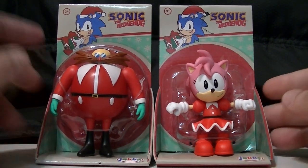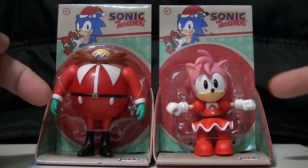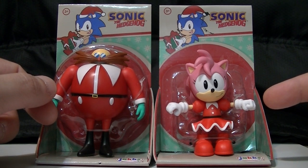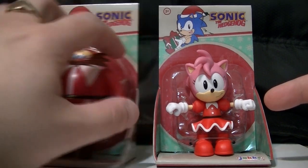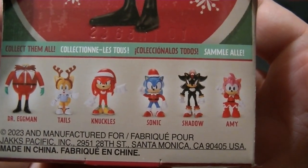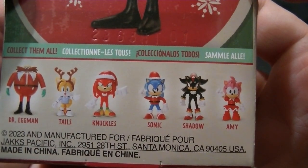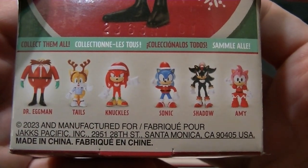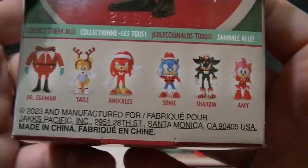So I picked up Santa Claus Dr. Eggman, and I hesitate to call her Mrs. Claus Amy because with Eggman being Santa Claus, but then again, there's actually two Santas in this line. This is not found in the normal toy section at Target. It's found in the stocking stuffer section, which was just off to the side in my store. Basically, it's where they put all the little Christmas stuff.